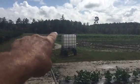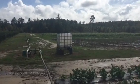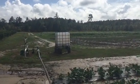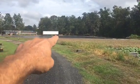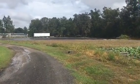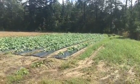Far end, he's got some plastic rows laid out, and then we'll take you over to the other end of the field, and here I believe he's got that all laid out. Yeah, he's got the upper end right there that was all in broccoli and cauliflower done for strawberries this year. He's still got these greens down here.